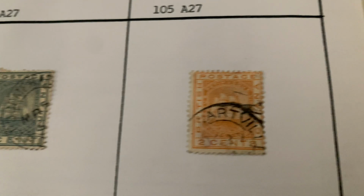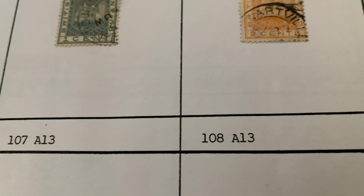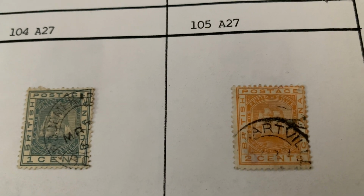A sailing ship. So you can see it's 108. It's still the A13 image because the image is exactly the same. It's just a different color, and of course it's a different denomination, the 1 cent versus the 2 cent. And they also had the 6 cent in that one there, which is kind of a reddish brown.